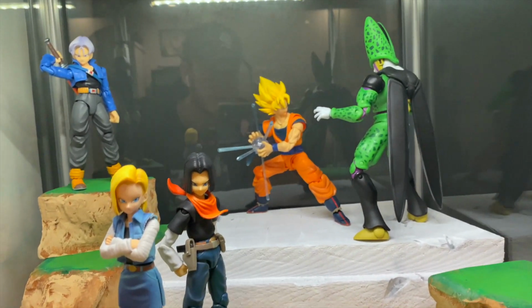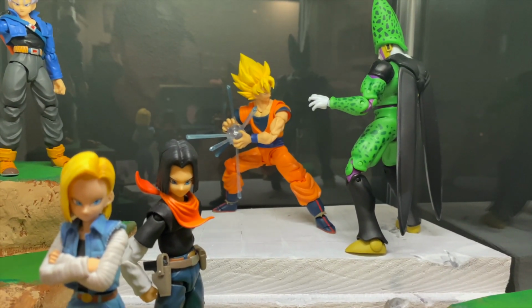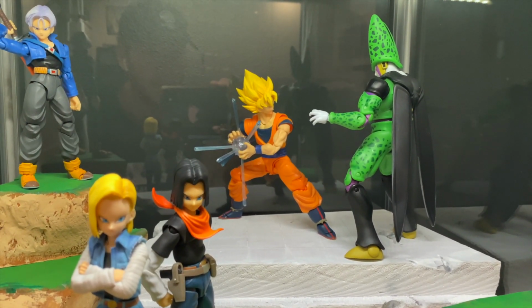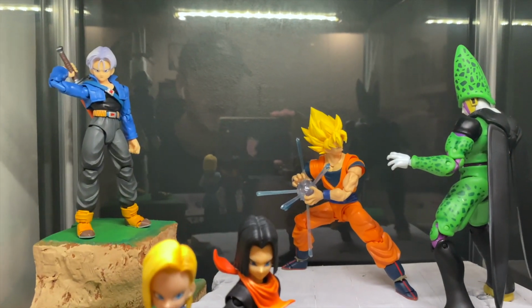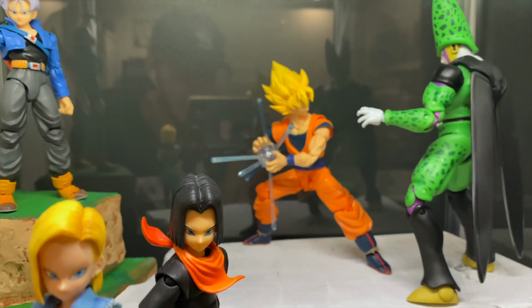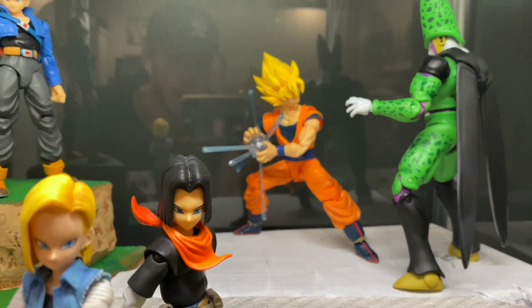And then up here on the tournament stage, I used to just have this Dragon Star Cell, which if you haven't heard me talk about before, I highly recommend picking it up. It's actually a really great figure, scales super well as well. But now I've got him fighting Super Saiyan Goku, who was one of the newer releases. Seen some mixed reactions on this figure, but I personally love it.